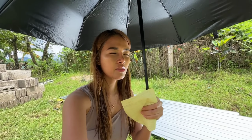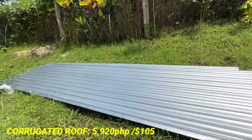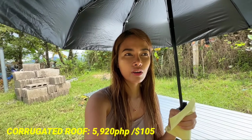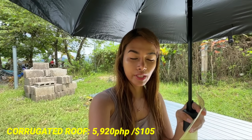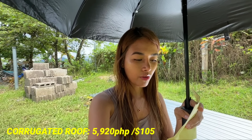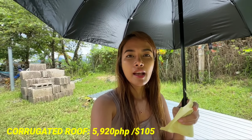All right, so now we're gonna proceed with the corrugated roof. These are all of the corrugated roof, guys, and that's a total of 16 pieces of roof, and the length is 10 feet and the thickness is 22. So for the corrugated roof, it is a total of 5,920 pesos.